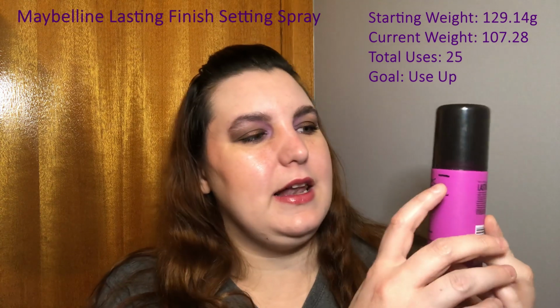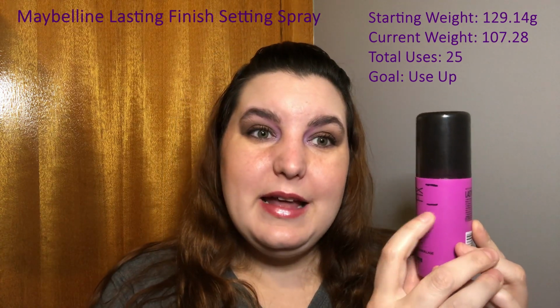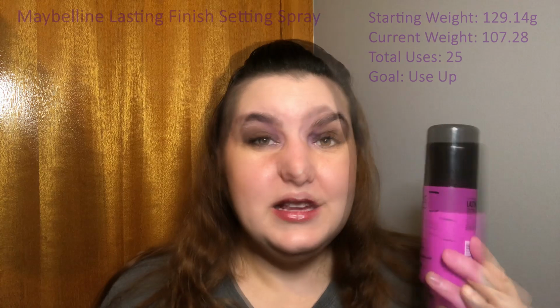Then we have the Maybelline Lasting Fix. Last update I was up here and now I am down to here. So I use this every time I use my makeup, and so far, I've used it 25 times since starting this project. So I will say there's probably another 3 to 4 months left in this item if I continue at the rate that I'm currently going. But I'll be interested to see how long this lasts.